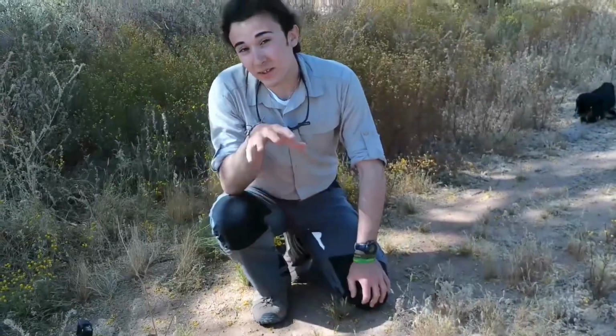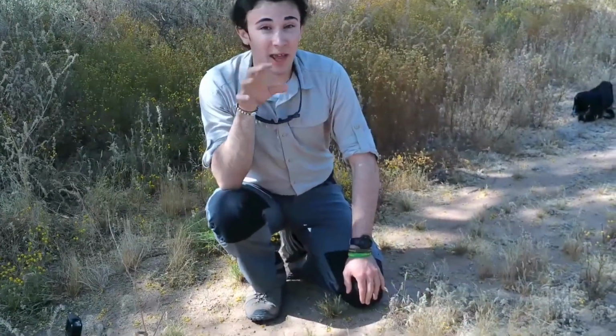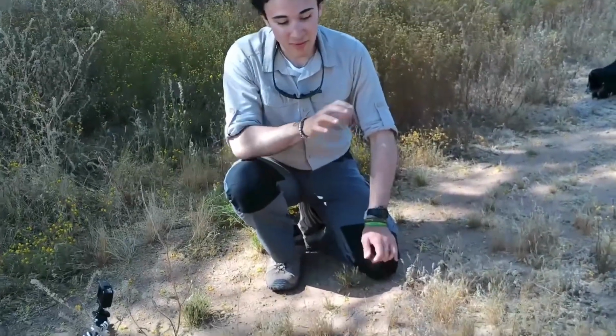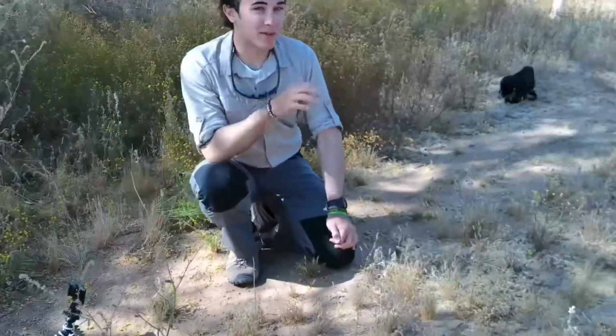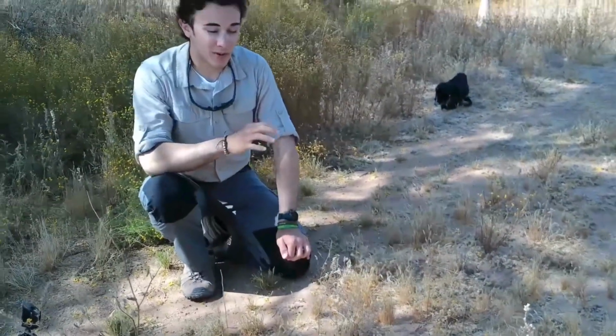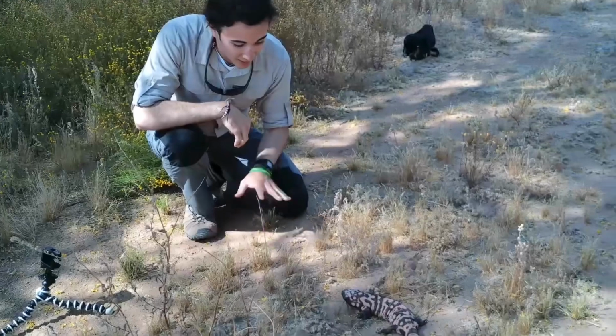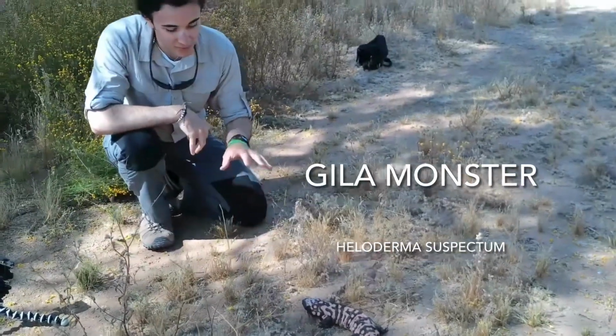If you guys know anything about Anguimorphs and toxicoferan lizards in general, you'll know that the very famous venomous ones are often the monitor lizards, like the Komodo dragons. However, here in the States, the famous one is this right here. This is a Gila Monster, which is such an amazing lizard.